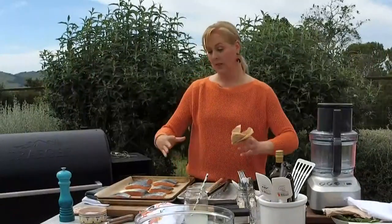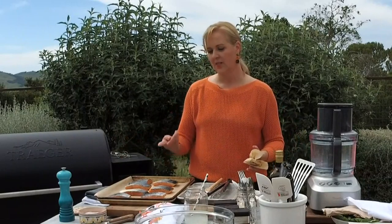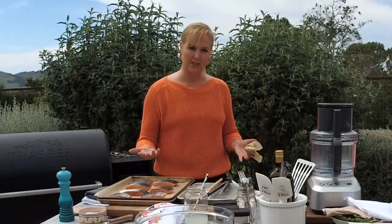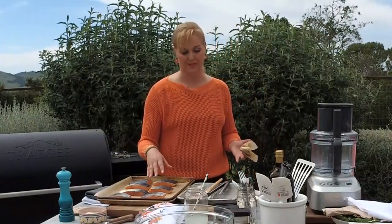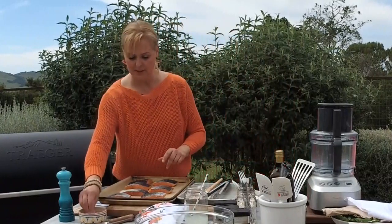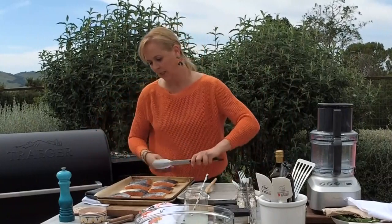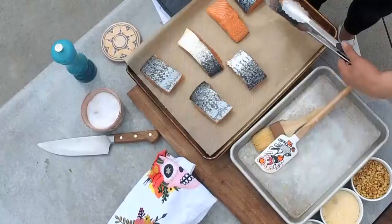You could certainly serve this, you could roast it as a whole side as well if you like that for presentation. This one I just like for the easy weeknight meal in my house, and it cooks really quickly this way. Does that help? Okay, so I've got my fish. I'm going to sprinkle a little salt on this side too. Oh, but I lied. I said I'd do some skin side down. Let's flip half of them, okay?